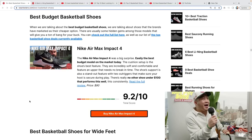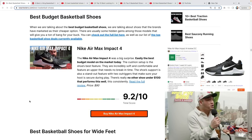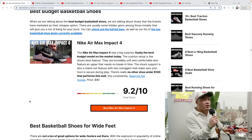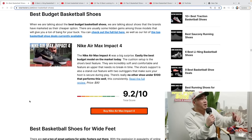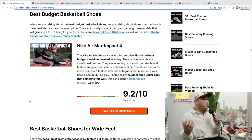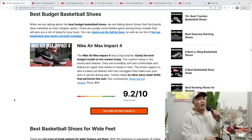The Nike Air Max Impact 4. This is totally a Big 5, Gart Sports, Sports Authority special. I don't even know if those stores are around anymore. But it got a 9.2. What do you think about these budget shoes? Sometimes you can't even get them at the mall. You have to go to the department store, the same store that sells fishing poles.